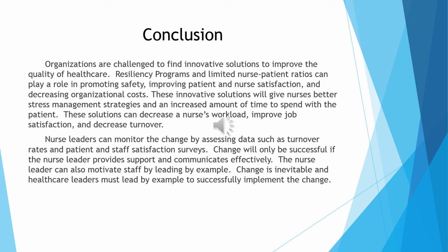In conclusion, innovation is needed to improve our current processes. Nurse resiliency programs and decreased nurse-patient ratios are innovative ways to decrease turnover. These solutions provide support to nurses and allow adequate time to care for their patients. Change will only be effective with a leader who is committed to the patient, staff, and the organization. The nurse leader can motivate staff by leading by example. Change is inevitable, but healthcare leaders can be an example in order to successfully implement the change.